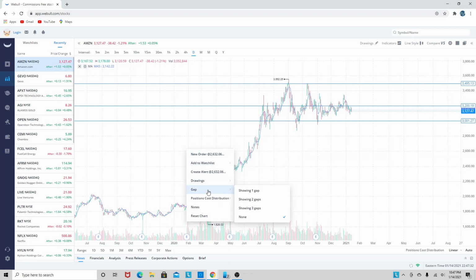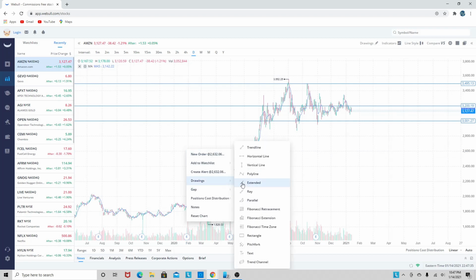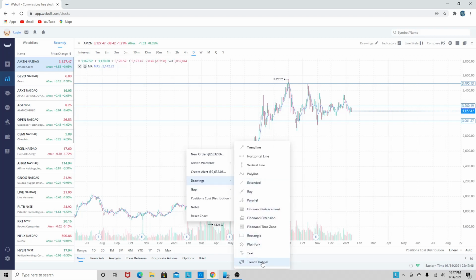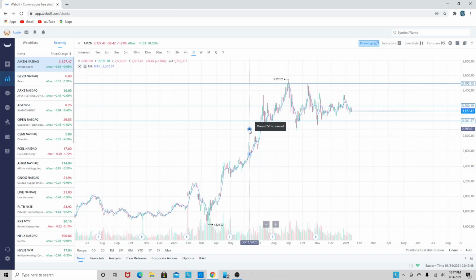And I'm going to be using, if you go into drawings right here on Webull, and you go all the way down, usually I'll use trend line and I'll try to map out a trend. But I'm going to use this right here, the trend channel. And I'm going to see how well this works. I'm going to go down here to this low, and I'm going to connect it with this low right here, and see what I come up with to try to get a price prediction of where this stock is going to move. Let's see if it has a trend that it's been hitting.